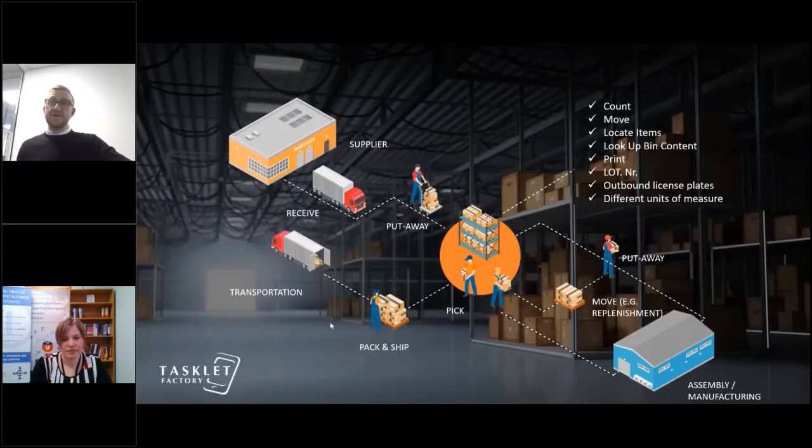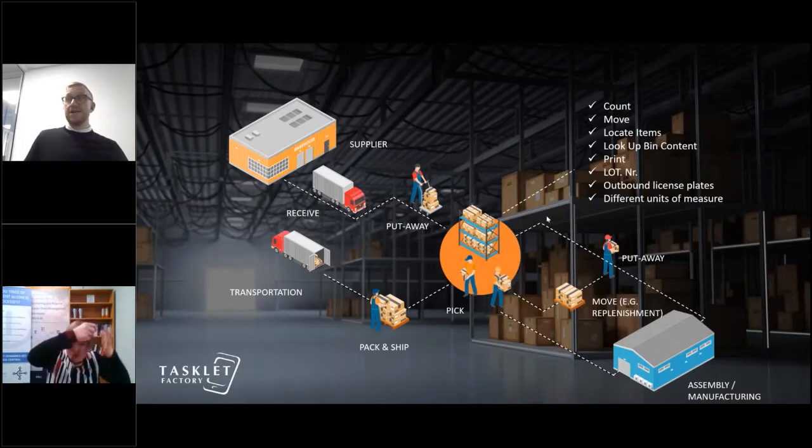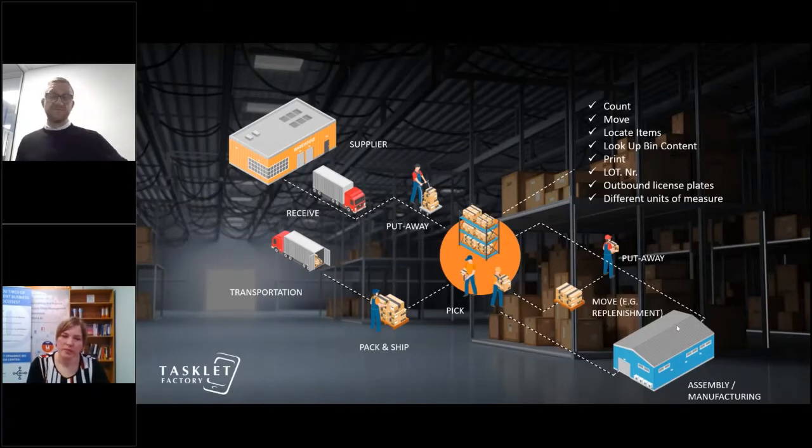This is a little bit about the processes that you can handle using our solution. Everything from receiving items from a vendor or supplier, to putting them away in internal bins in your warehouse, to moving items around, consuming them, registering time when you assemble or manufacture, and of course picking for sales orders or transfer orders or any document you might use.